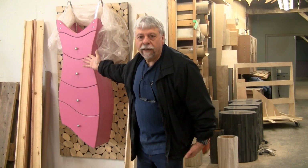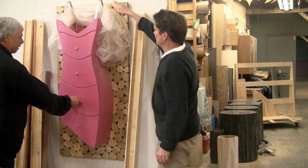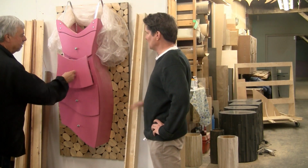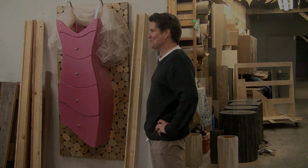Wow. Here's another piece. I just walked by it, standing here beside the wall. Can you tell us about this, Judd? Yeah, that's the little pink dresser. It hangs on the wall, comes with a coat hook, a little strap there, and we make them in black, red. This one's going to go for a charity for breast cancer. Oh, is it? A pink one, yeah. Wow, that's great.